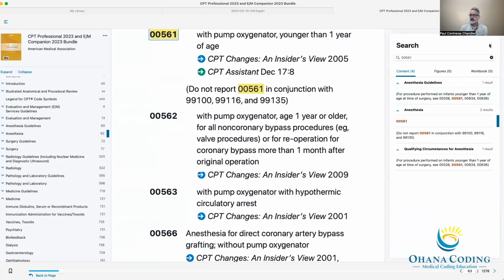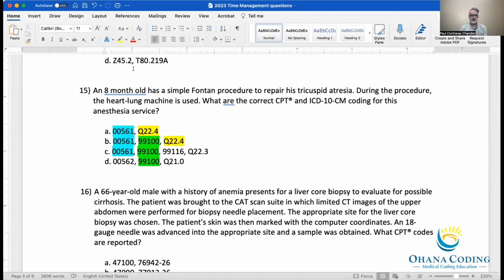Anesthesia. Pump oxygenator, younger than 1 year of age, but in parentheses, do not report 00561 in conjunction with 99100. So yep, pump oxygenator, younger than 1, do not use 99100. So let's see what's going on. Younger than 1, patient's 8 months, so check. The heart lung machine is used, pump oxygenator, check. And I do not use 99100 with it. So 00561 works. And I know I did not use 99100 with it.